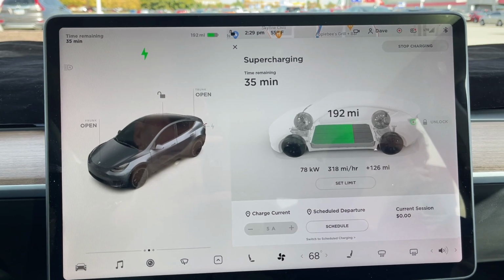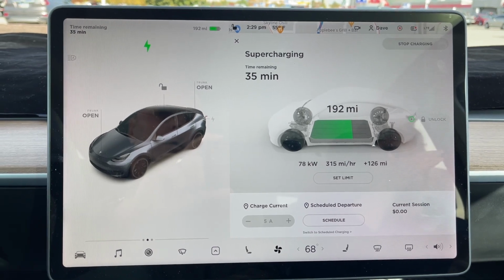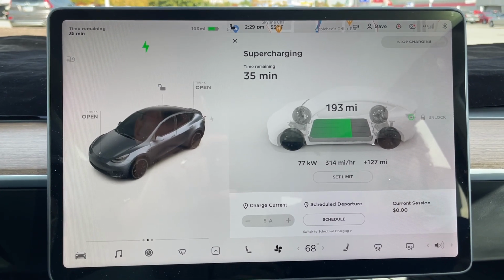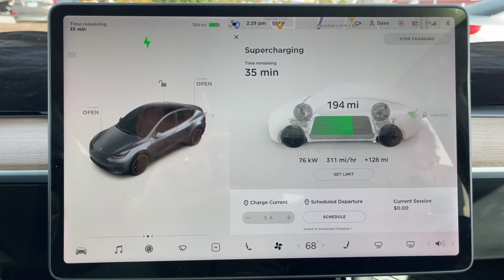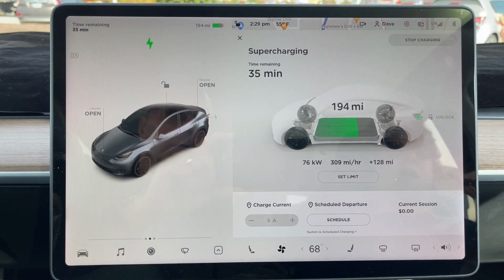All right, so we are moving along here. We're at 192 miles. We've gained over 126 miles so far this stop. 35 minutes to 100%. My destination is just 100 miles away. However, I need to charge on his welder output, so I might as well charge here. Anyway, we're moving right along.